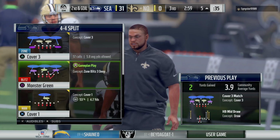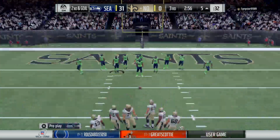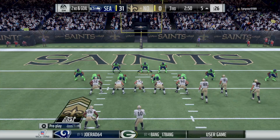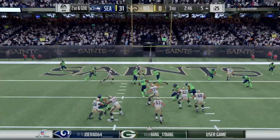Well, they certainly had success throwing the ball on this drive and not as much running it, as we just saw once again on that last play. Stopped after a very short gain. But I wouldn't abandon the run totally because otherwise the pass rush will just tee off on your quarterback. Makes it very, very difficult for him in that situation.